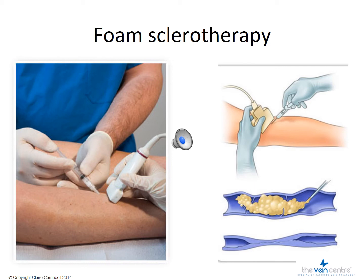This is a relatively painless procedure using a small needle to inject veins in multiple locations under vision with ultrasound guidance. This is performed in the rooms and usually between 1 and 2 weeks post-laser.